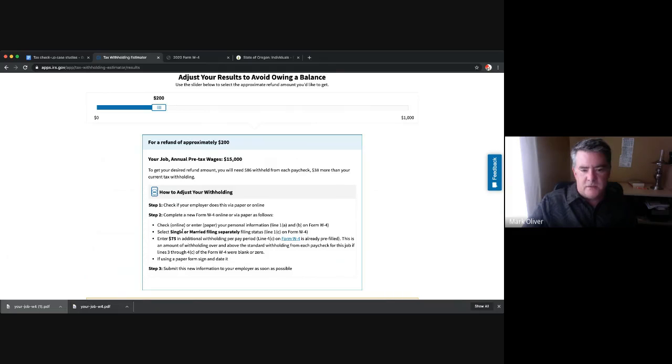But you would select single filing status on this line, and then you can have additional money withheld from paycheck, $75, that would pay the underpayment of taxes that was projected. And would result in a refund of approximately $200. And you would want to do this as soon as possible in order to make this effective in the current pay period. But that's the way to do it.